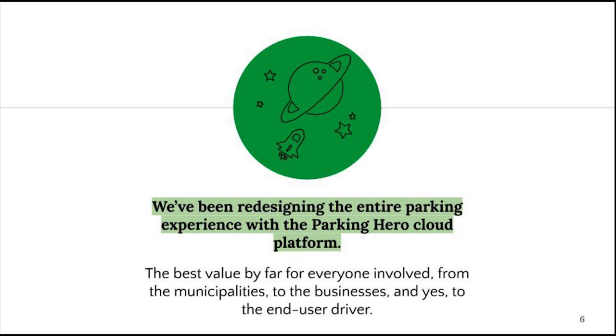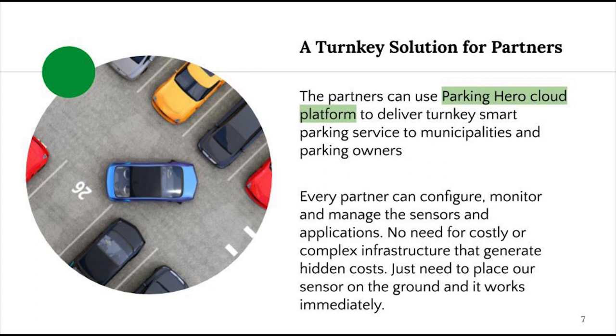It is also the best value by far for everyone involved, from the municipalities to the businesses, and yes, to the end user driver who is no longer frustrated. To illustrate what we mean, let's start with the value for our international partners. All of this starts with leveraging IoT sensors to deliver real-time parking availability on and off street.